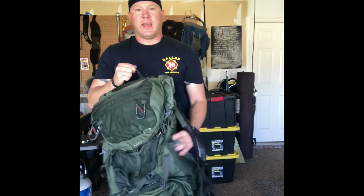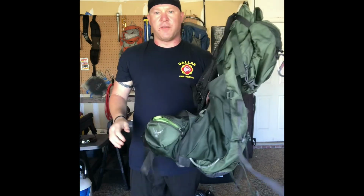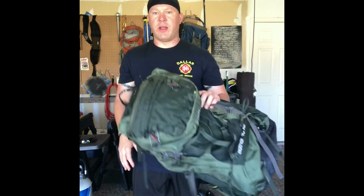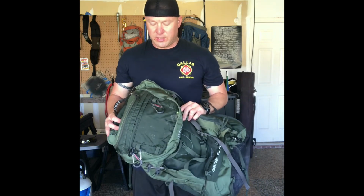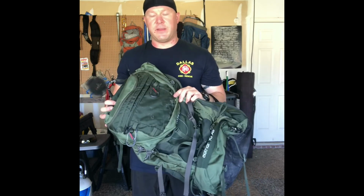All right, let's talk packs real quick. Yeah, I know it looks like a large pack, but this is the Aether 70 AG from Osprey. A lot of people last year carried the 65 Atmos, and it was perfect. It's what I actually used to use, and I love it. The only reason I upgraded is I learned my lesson a long time ago. I like to have the space and maybe cinch everything down. Some people, when they're just starting out, if they buy an 80-liter pack, they fit 90 liters in it, and they carry everything that they don't need. I generally only use about 50 liters of this, but I just like having the extra space if needed.